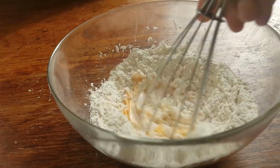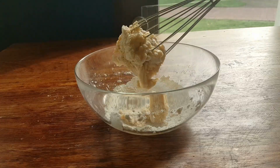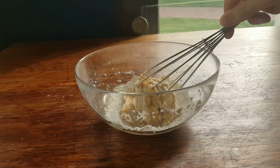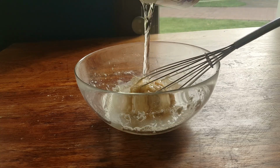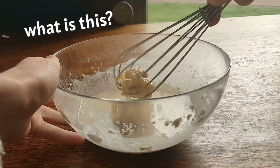The recipe I'm following suggested not to add wet ingredients to prevent clumps, but I ended up with a big giant clump instead. I'm hoping now by adding the water it's gonna resolve itself. But I feel like it would be more useful if I gradually added the water. But you live and you learn.